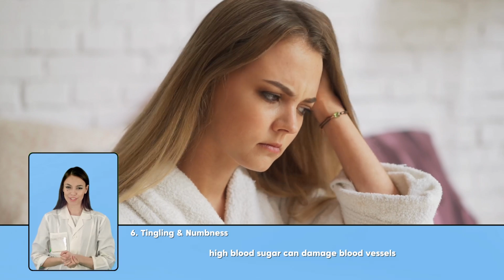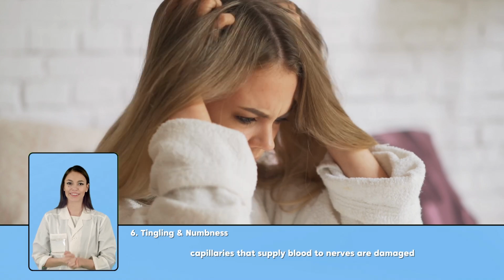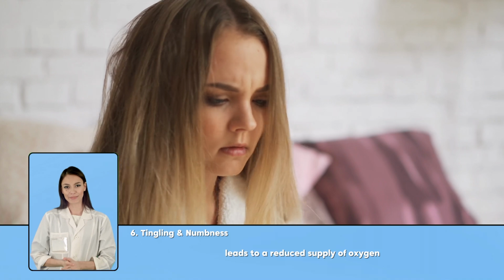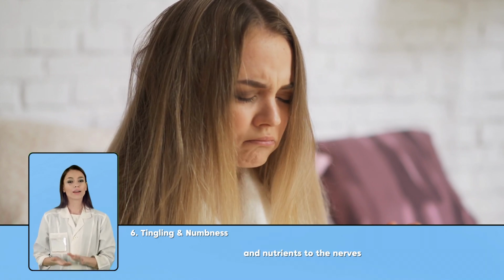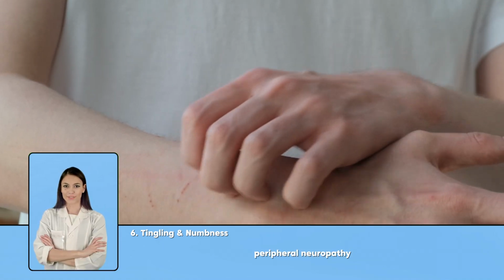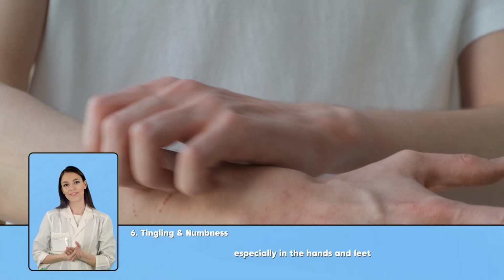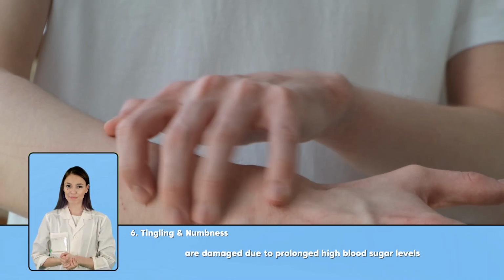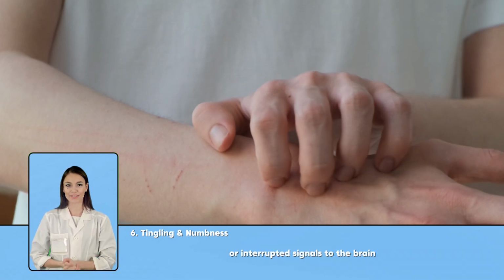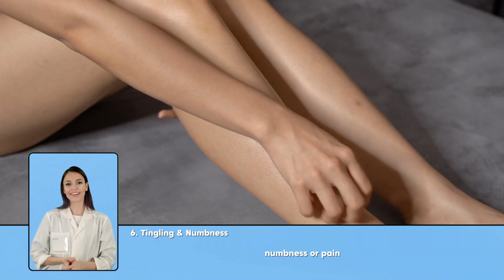High blood sugar can damage blood vessels. When blood sugar levels are elevated, the small blood vessels, capillaries, that supply blood to nerves are damaged. This damage to capillaries leads to a reduced supply of oxygen and nutrients to the nerves, causing them to weaken or become damaged. Peripheral neuropathy. This condition occurs when peripheral nerves, especially in the hands and feet, are damaged due to prolonged high blood sugar levels. Damaged nerves send incorrect or interrupted signals to the brain, causing unusual sensations such as tingling, numbness, or pain.